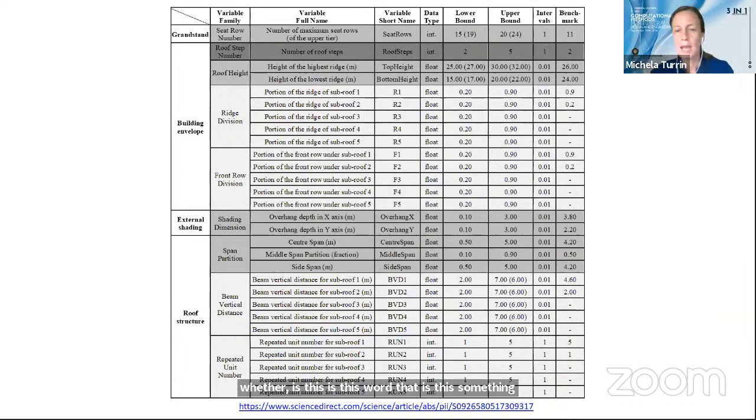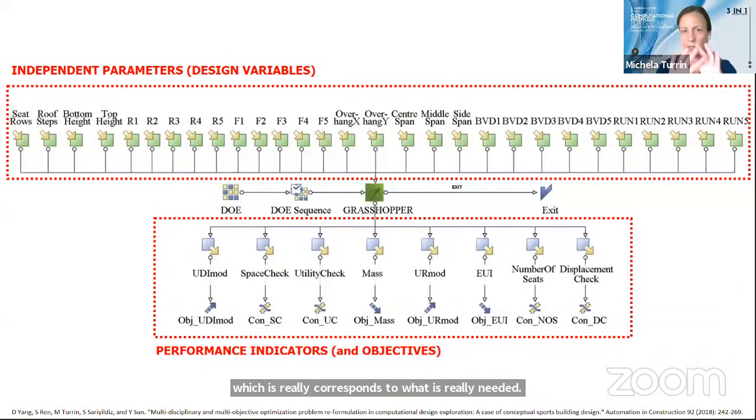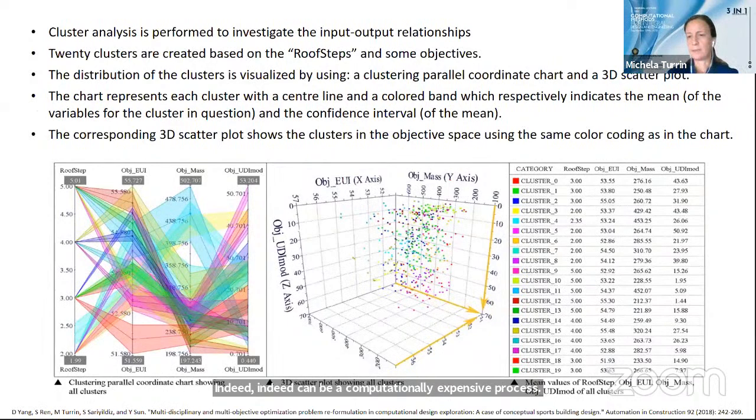Now, in this case, for example, here you see, and perhaps for the student that comes from computer science this is rather familiar, a clear visualization of the rather high number of independent parameters that need to be tested against a certain level of objectives. But it indeed can be a computationally expensive process. So the question is, okay, how can we use nowadays more and more available computational methods that help us also gain a higher understanding there, in order to tune our model on what is really needed?